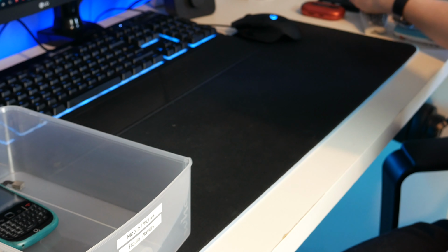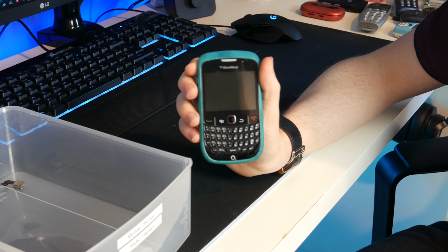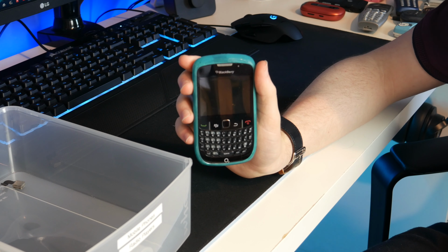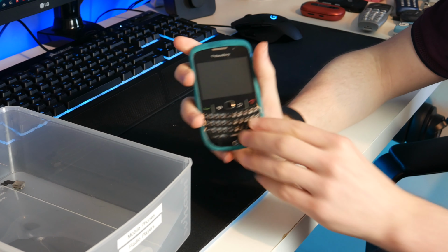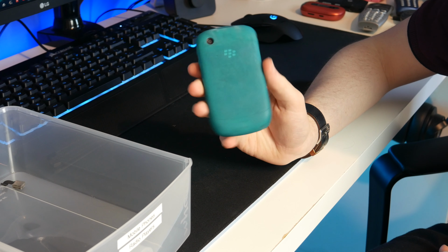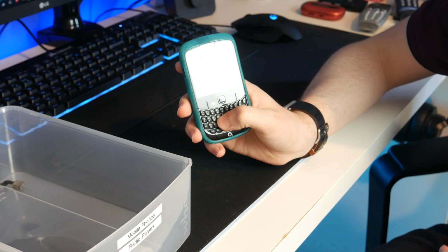But apart from that, there is only one more phone to see in here, and this is a Blackberry Curve. I guess you could argue that this was my first somewhat smart-ish phone, if you can call a Blackberry a smartphone. This is quite an early Curve one. This is an O2 edition. I've got it in a blue case. I got this case from B&M Bargains. It must have been about 10 years ago now, if not a little bit more.